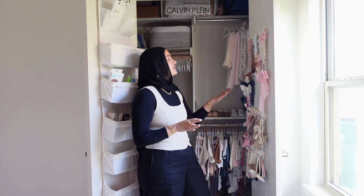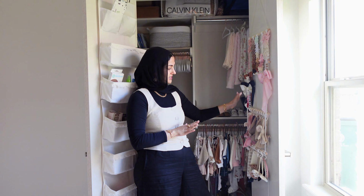On this side is where I decided to put her hair accessories, which so far is working out really well. It's all kind of organized and I see it pretty nicely.